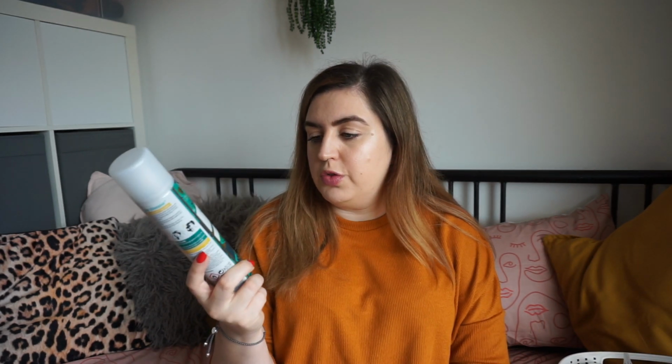Then we have my all-time favourite Batiste dry shampoo. The Luxe Opulent and Bold is my favourite. I am back at the gym, so I'm back to washing my hair twice a week. I went for the whole of the first lockdown, so nearly 5 months, washing my hair once a week, but I'm finding that with the gym it's just not maintainable. I look so sweaty, gross and smelly and horrible, so I'm back on the Batiste bandwagon.